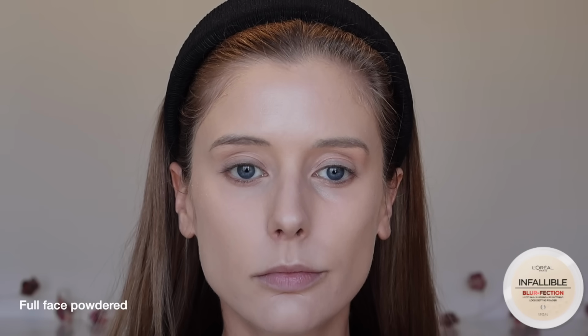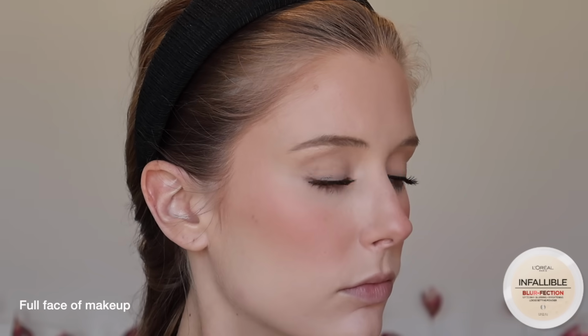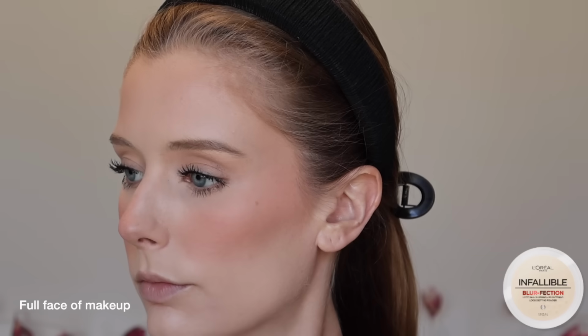It just sets everything really nicely and then keeps my makeup in place all day long. It really does wear amazingly well and I don't get even a little bit shiny when I wear this.